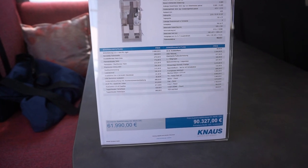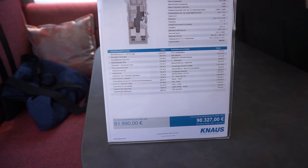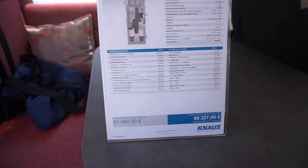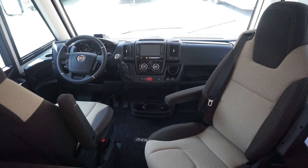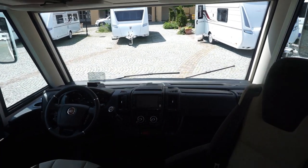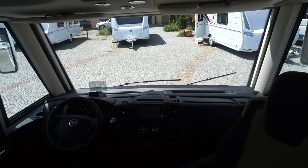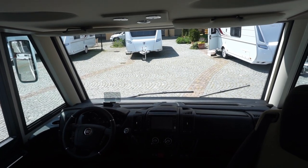The awning is 1,250 euros. It's a 5 meter long awning. And the front electric blind is 700. So, up front here, you can have an electric blind that comes down, and you don't have to do it yourself. So, well, that's quite useful, I suppose.